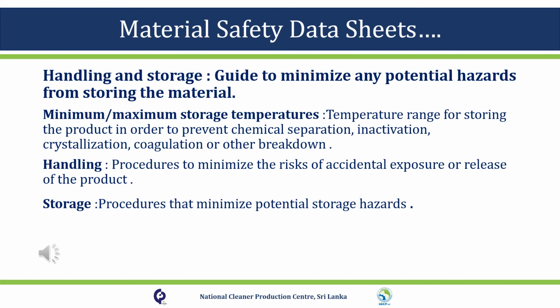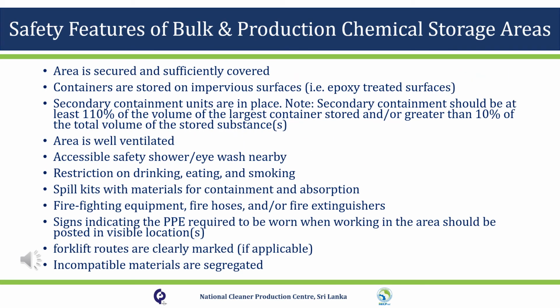If someone is not sure about appropriate handling and storage measures for chemicals, they can turn to Section 7 of the MSDS to get that information. In it, you can find appropriate storage temperatures, proper handling procedures to minimize accidental exposure and releases, and storage procedures. Next, we shall talk about safety features of bulk and production chemical storage areas.